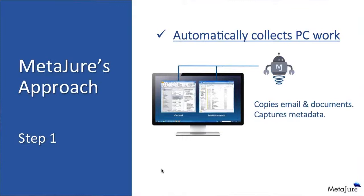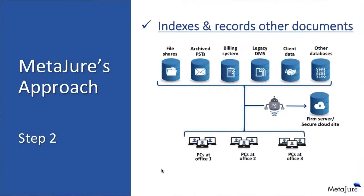That's grabbed from the email, and so we're actually little robots connecting into the local client, and then bringing that email up to the server. Everything, all the emails collected.